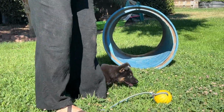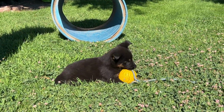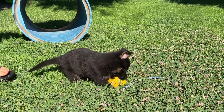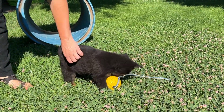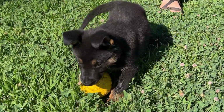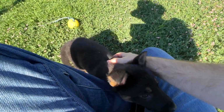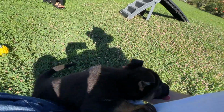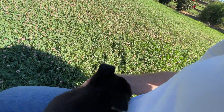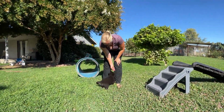Come here, girl. What is that? Oh, did you get a ball? Come here, Mama. Come here.